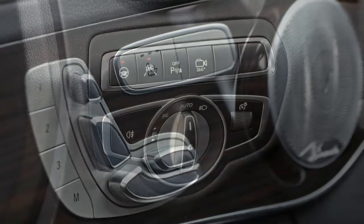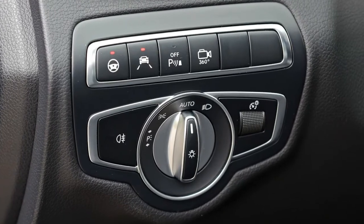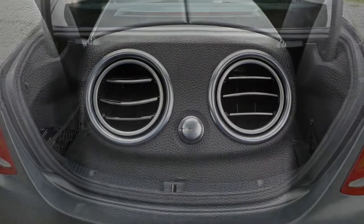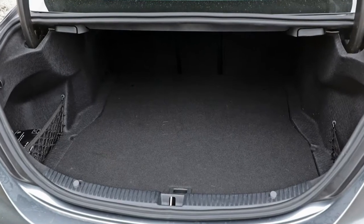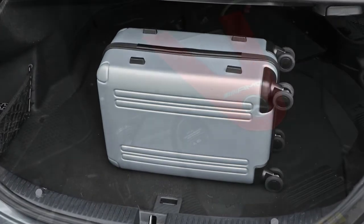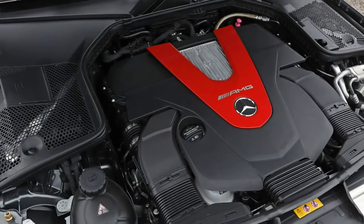Any car that can leap to 60 miles per hour in 4.1 seconds and also deliver 29 miles per gallon in long-distance highway cruising is an impressive player. The C43 sedan we tested did just that. Fuel economy ratings compared: Mercedes-AMG C43 sedan; Mercedes-AMG C43 coupe and cabriolet.